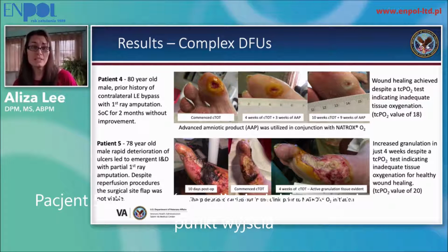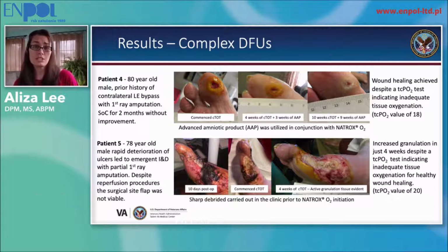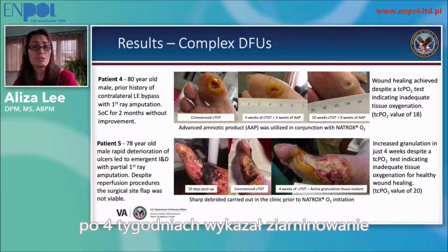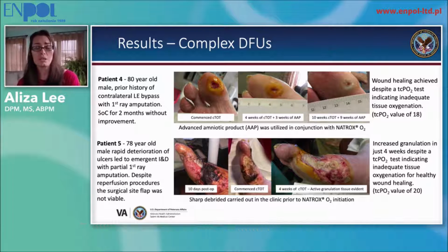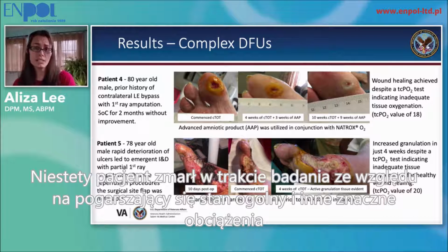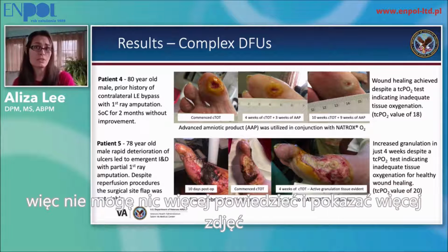Patient number 5, as you can see in the photo, considering his starting point and the rapid deterioration prior to initiation of the continuous topical oxygen therapy, after only 4 weeks had demonstrated granulation tissue. I mean, it's pretty amazing. Sadly, though, this patient died during the study due to unrelated issues, so I don't have further photos to show you.